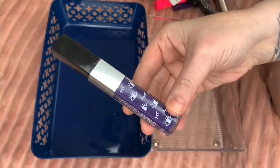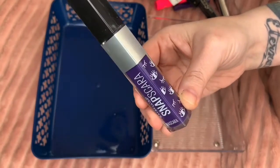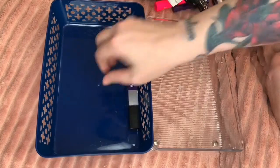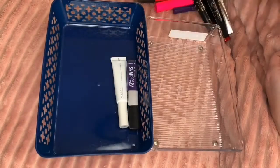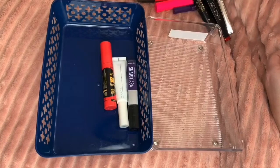First one I'm going to declutter is this Mascara by Maybelline. This is very expired. It's probably 6 months old and been open that long. It does not smell bad yet, but I'm not taking any chances. Another one that is very expired is the Obami by Milk. This one actually is literally dry in there. One I just didn't care for is the Get Big Lashes by Essence.